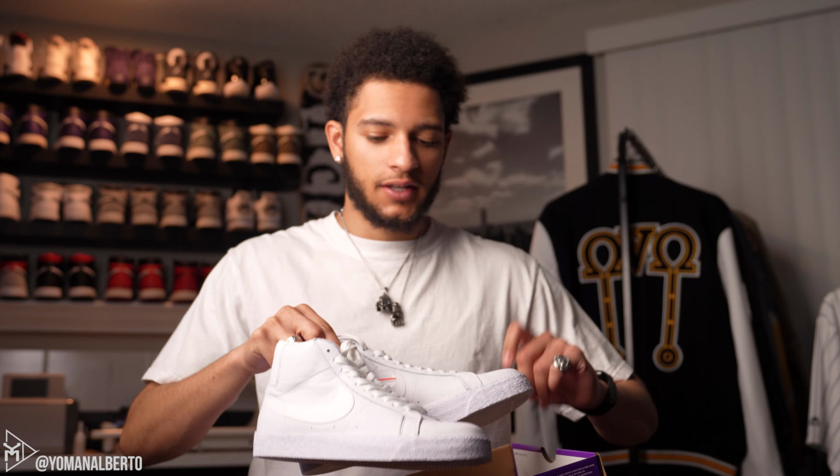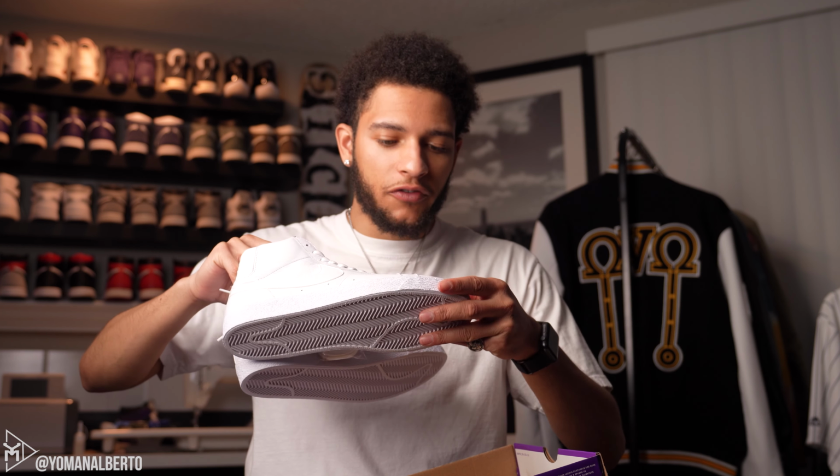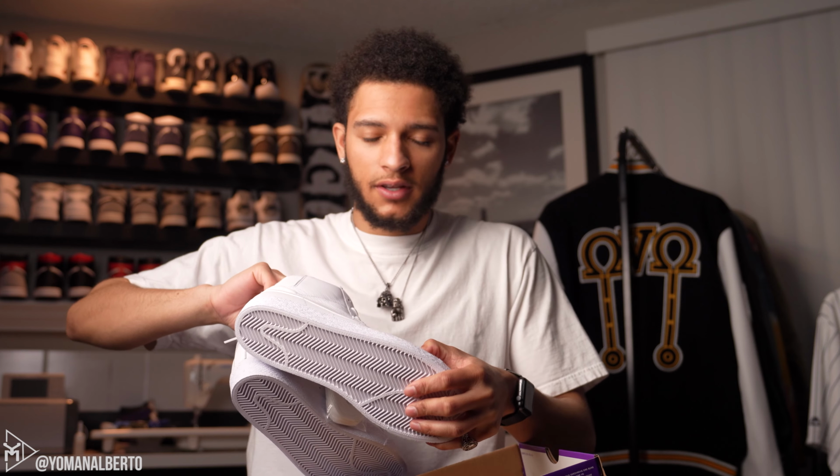I mean, geez, all white, and they're gonna be comfy because they have the zoom, and they're SB, so they're padded a little bit more. These are gonna be some comfy little shoes. I'm gonna have to rock these on a daily, and they're leather too, so they're gonna be a little bit easier to clean. It's softer leather, that's for sure. It's not the same kind of leather you'll get on a Jordan, but it's nice.